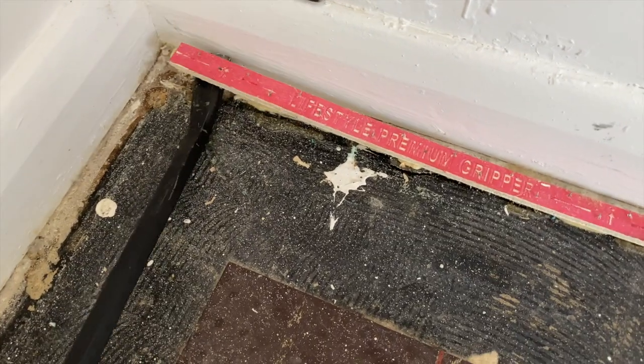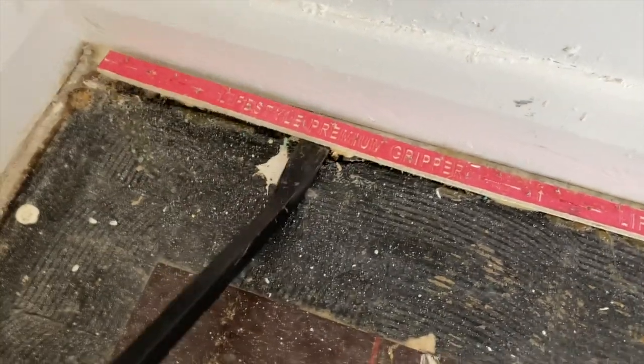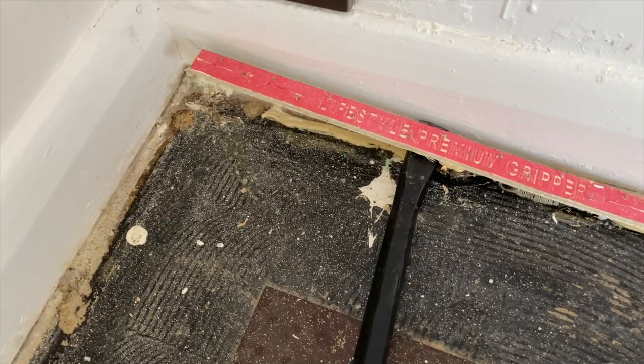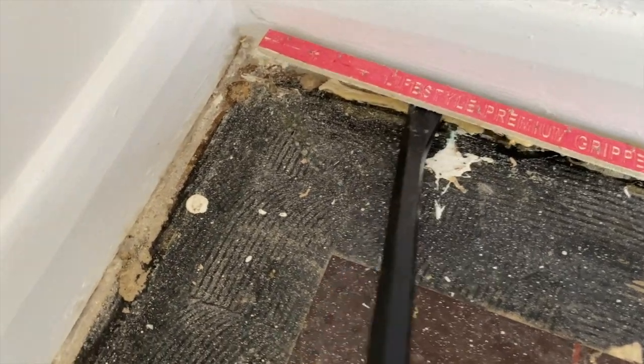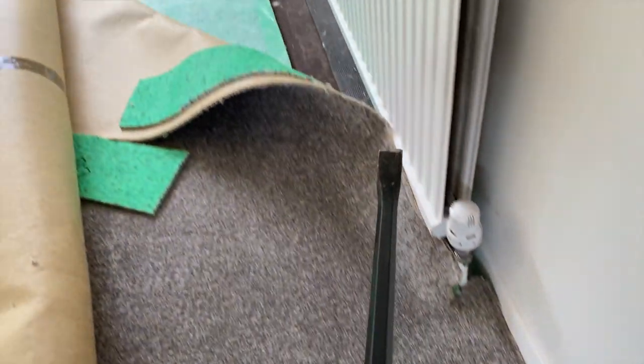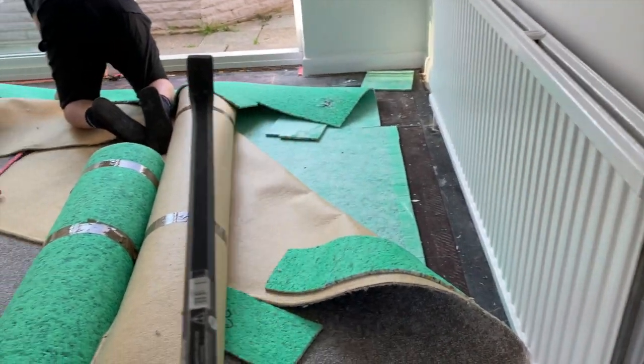Taken up the grippers around the side. As you can see, someone's glued them down, so they're a lot harder than normal to get up. That's the glue underneath. So I've just done all there. Done all down there.